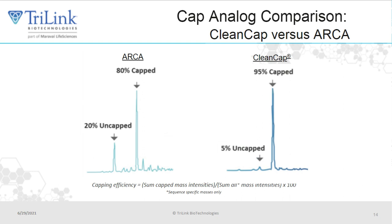Moving beyond the mechanism of each cap analog, let's next compare the results from a typical co-transcriptional cap IVT reaction. On the screen are representative traces from an LC-MS assay used to calculate capping efficiency. In this assay, the capping efficiency is determined as the sum of the uncapped masses over the sum of the capped masses over the sum of all sequence-specific masses to provide a relative percent capped and percent uncapped. On the left, an ARCA IVT results in 80% of the mRNA molecules initiated by the cap analog at best, leaving 20% of your molecules uncapped. In contrast, CleanCap IVT results in 95% capping efficiency or higher.